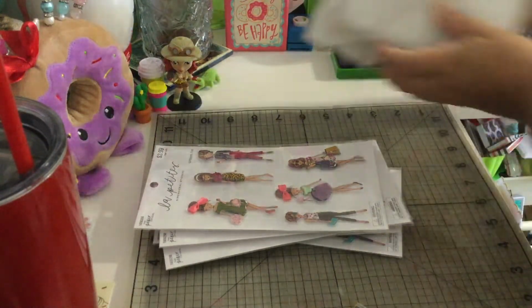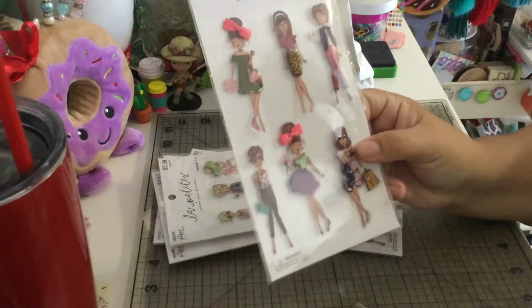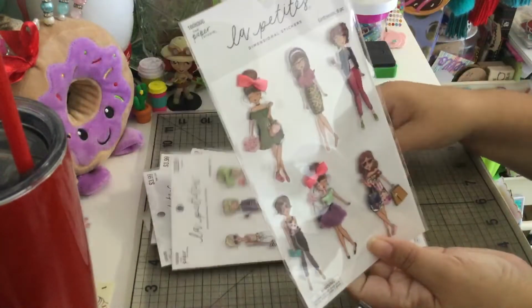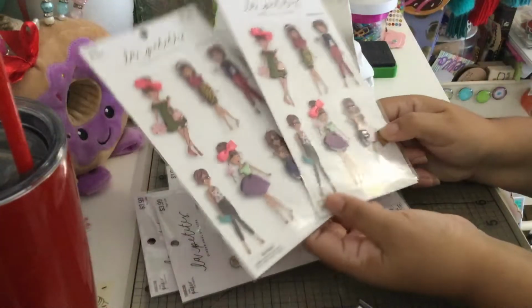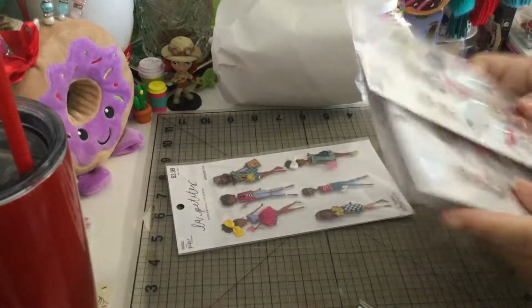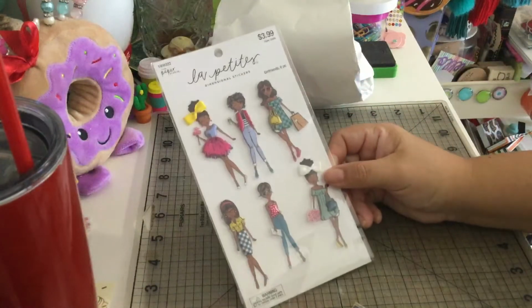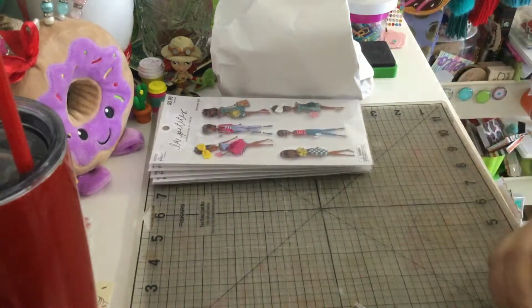Okay, so these are the stickers. It's a different type of package. It still has six of the girls, so I picked two of each style, I think. Yeah, two of these, so I pay only $2 for each. Two of this, okay, and there was only one of these left, okay. So I paid $2 for each.